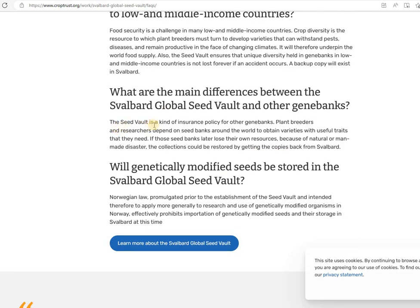They say that the seed vault is a kind of insurance policy for other gene banks. Plant breeders and researchers depend on seed banks around the world to obtain varieties with useful traits that they need. If those seed banks later lose their resources because of natural or man-made disasters, the collections could be restored by getting copies back from Svalbard.